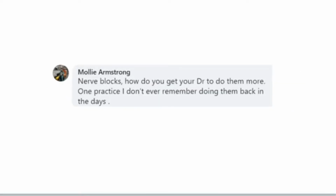How do you get your doctor to do them more? One practice, I don't ever remember doing them back in the day. And yeah, this is, again, something that needs to be established as a standard of care. It absolutely is required for dental patients so that we're able to, number one, provide effective pain management intra-op and post-op, as well as keep them light under anesthesia and prevent anesthetic compromise. Those are the two biggest reasons right there. So the risk is minimal with the right training, and the benefits are huge to the patient and the client.